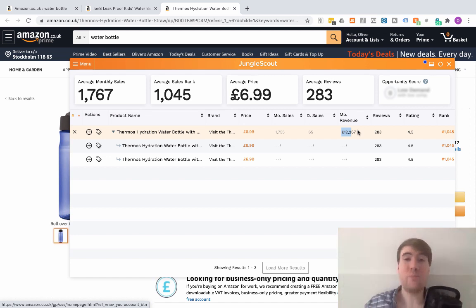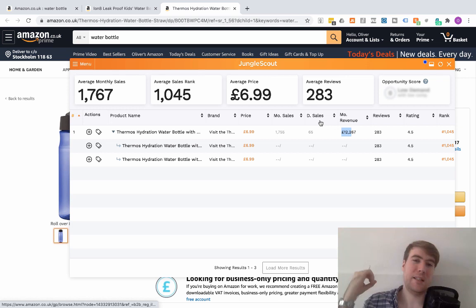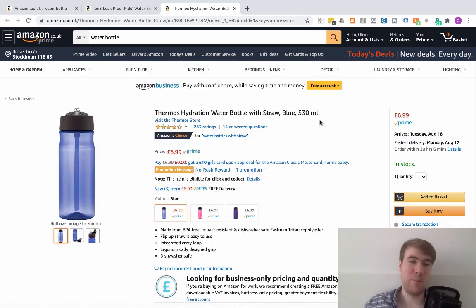Because they're a well-known brand, right? If you're Thermos, really, you just have to say this is a Thermos bottle and people will buy it. They've got so much recognition in the marketplace, it doesn't really matter that their listing isn't that great. They're making 12K a month in sales, probably about 2K or 3K a month profit with this product. Who knows, maybe more, because they could buy it in extreme volumes and they manufacture this thing themselves. You know, they're not suffering, they're not doing badly.